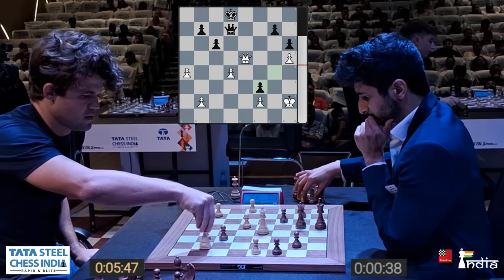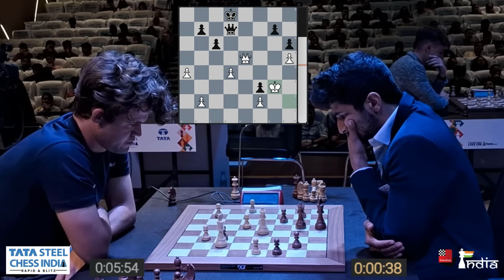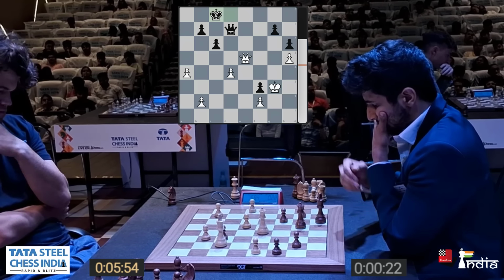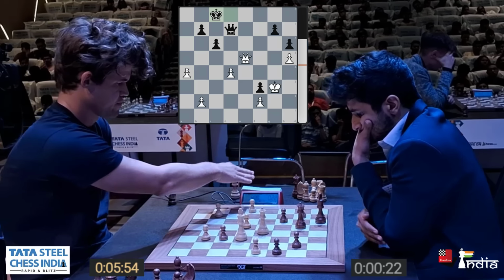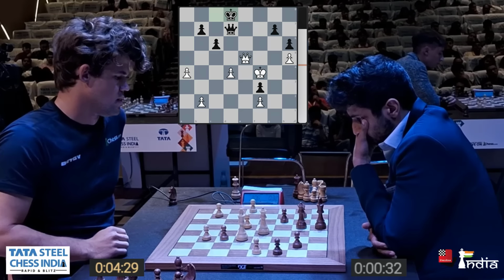You are going to learn something here. King g3. Every piece is important in the end game. He brings his king into the game. Now Vidit plays his king to c8. And let's see if Magnus takes the pawn. No, he goes king f4. He's like, I'm actually bringing my king in.